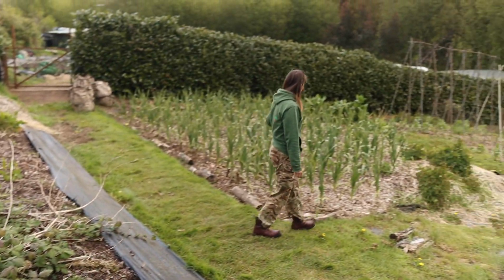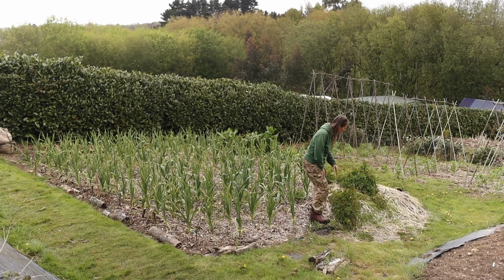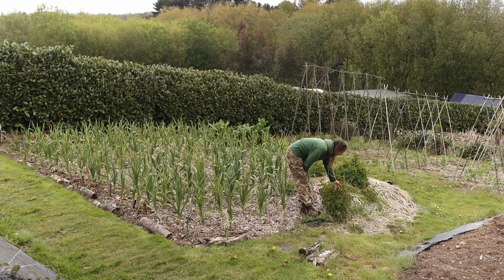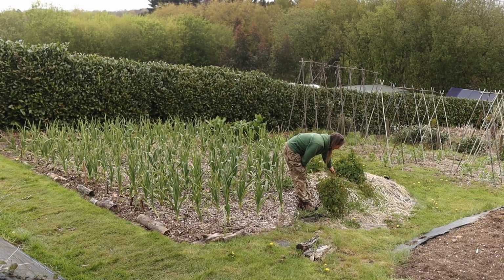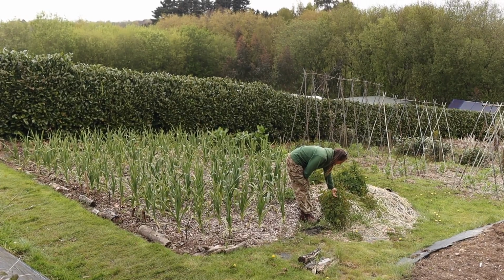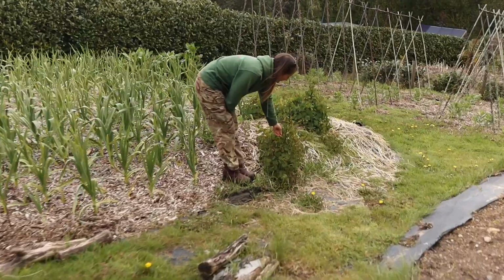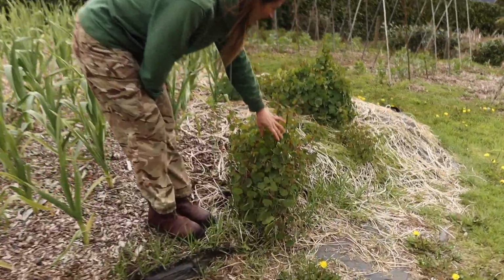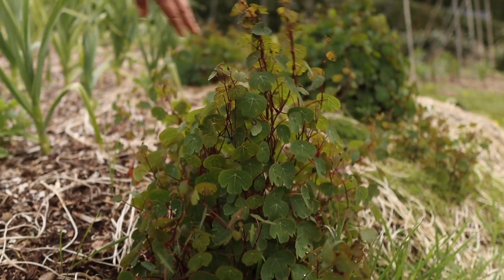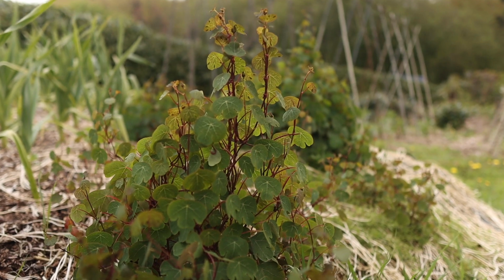This is my main elephant garlic bed here, and then around the edges to help with weed pressure, we've got mashua planted. Mashua is in the same family as nasturtium. You can probably recognise the leaf. And these leaves we harvest for salads at this time of year. And then later on in the year or in the winter, you can harvest their big white tubers as well for a great winter harvest.